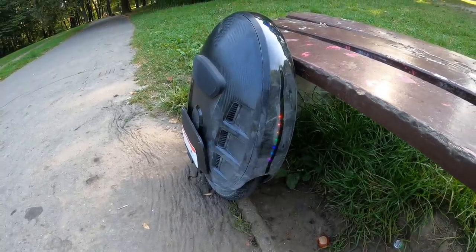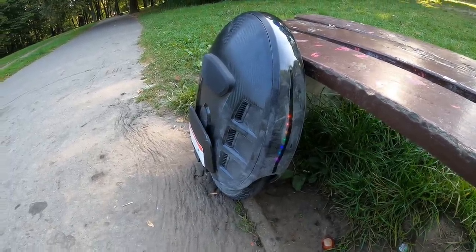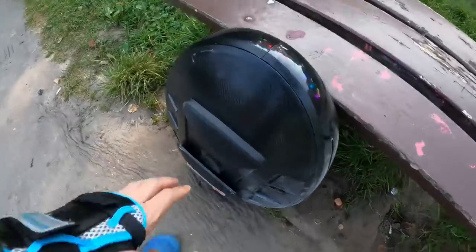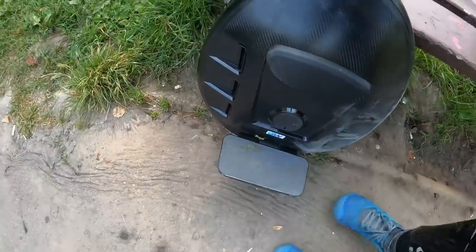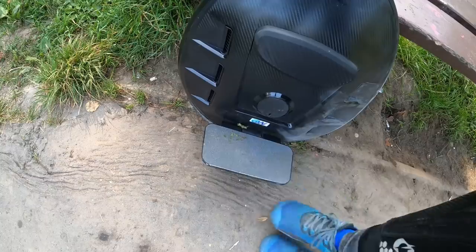Nevertheless, it's good it's here. It's still better than on the GotWay Tesla V2. The foot plates are of a nice size. I mean, it's not the Nikola size, but it's still pretty good. The only issue with them is they just fall out really easily.